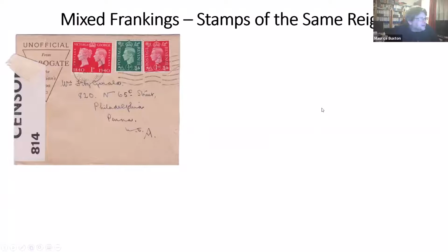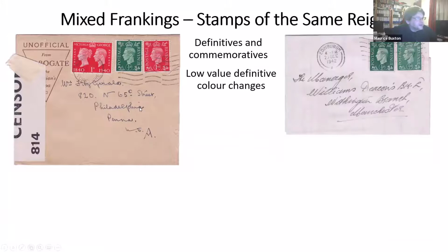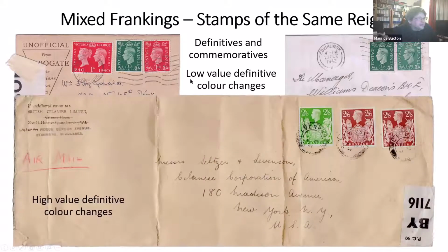You can also get mixed frankings within the reign. Again, the commemoratives replace the definitives, so it's not that usual to find them used for the same value on the same cover. And you also get the low values having the different colours issued during the war to save ink. That's on a little printed letter sheet for the Life Association of Scotland, so it does actually appear to be commercial use. And you also get the same thing with the high values, where they changed the 2 and 6 pence from brown to green because the brown ink was hard to get hold of in wartime conditions.